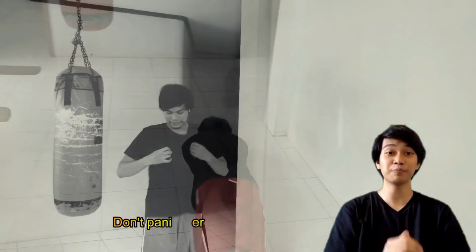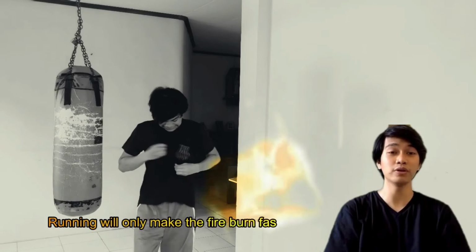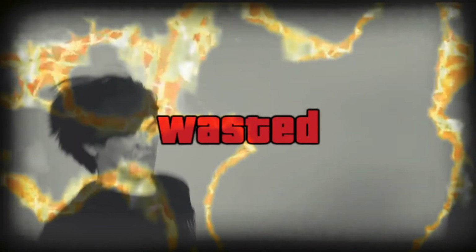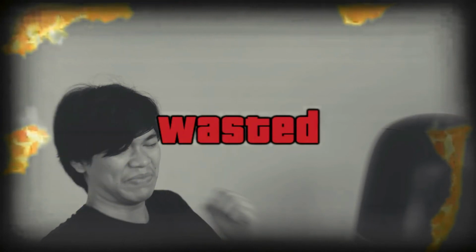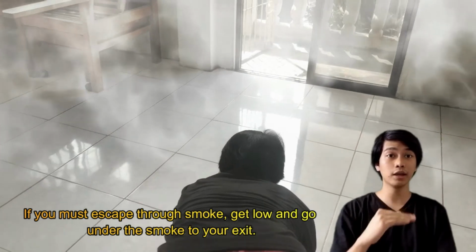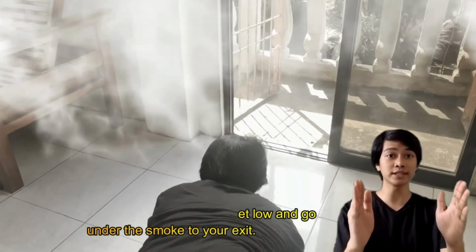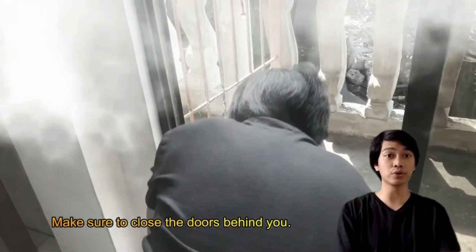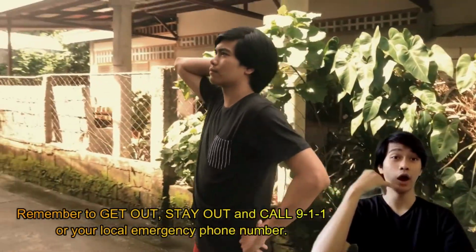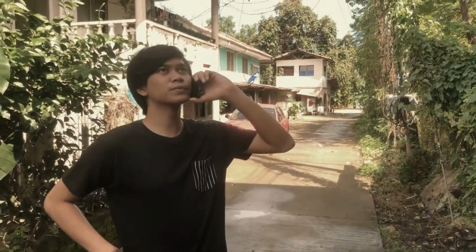Remember, don't panic and run. Running will only make the fire burn faster. If you must escape through the smoke, get low and go under the smoke to your exit. And make sure to close the doors behind you. Remember to get out, stay out, and call 911 or your local emergency phone number.